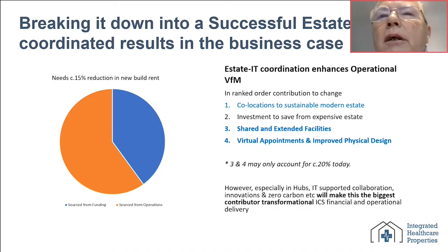as we start going through some of these innovations which are going to start coming through, as we start looking at this as a preventative facility rather than just a reactive facility, as you look at the zero carbons of the world, etc., I think the biggest contributor to a business case in relation to estates will be IT and estates working together. But certainly IT is going to drive things going forward and allow the estate to modernize in a way which is quite different from what they've had previously.